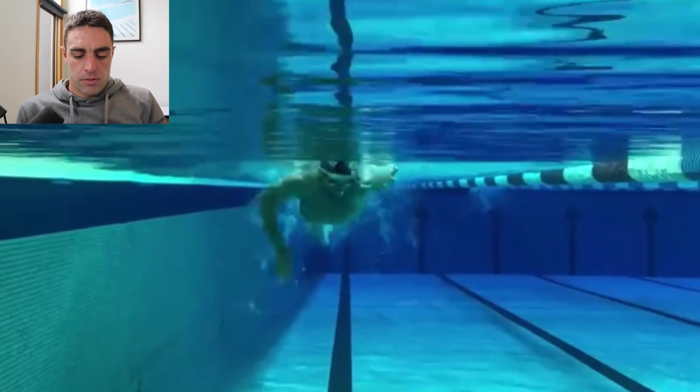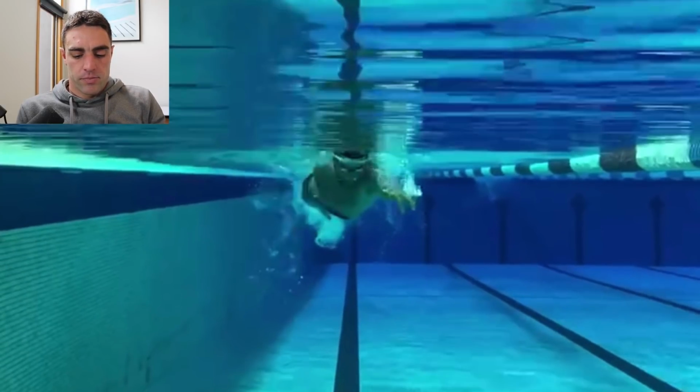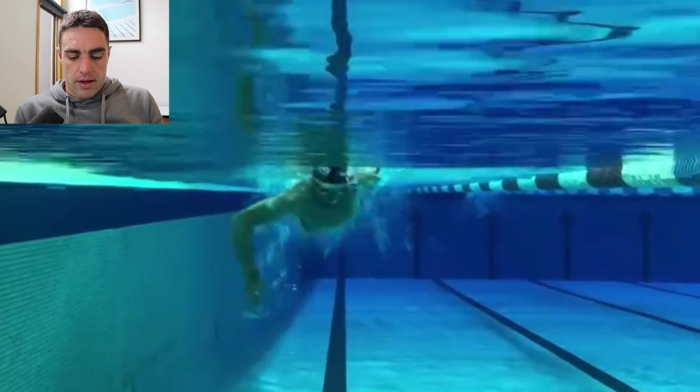So here's the in sweep. It comes from there, moves in towards the center a bit, and finishes near the hip. The way I like to think of that is like you're tracing the outside line of your body, the outside part of your body there, where you'll come away from the shoulder, back in near the hip.